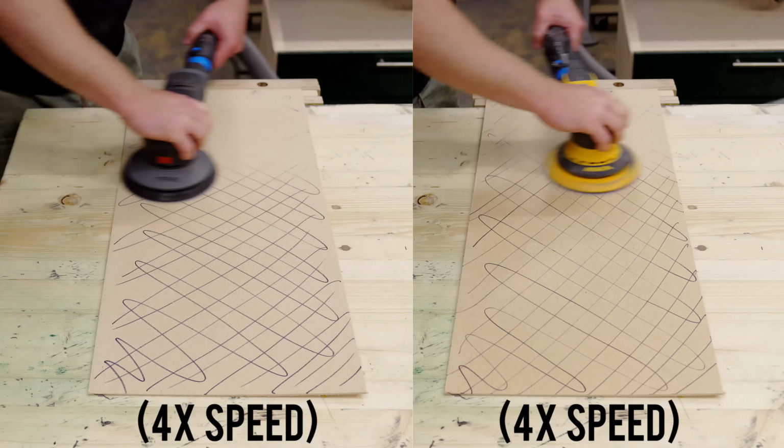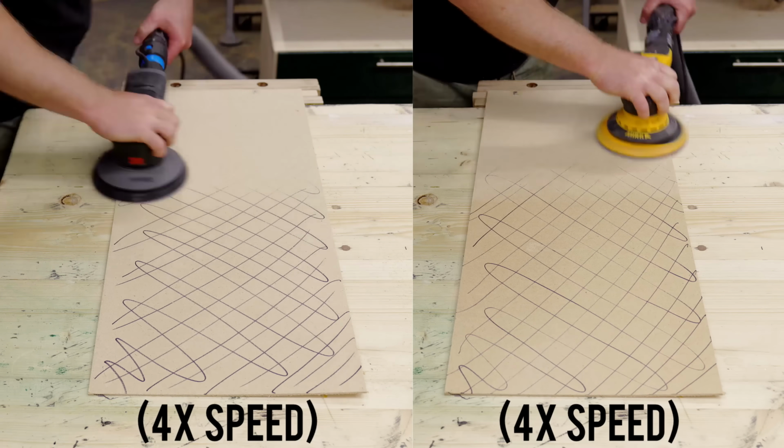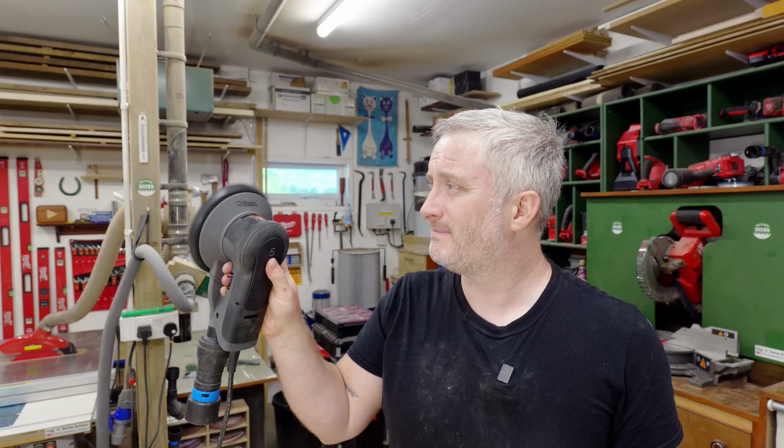In that video, I complained that the Xtract sander seemed to have a vibration problem. It was incredibly noisy in operation, and it felt a little bit jumpy and jerky, like the motor hadn't been properly balanced. So my conclusion in that video was that the D-Ross was the better sander.